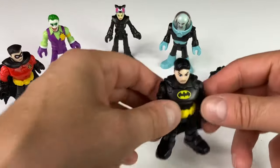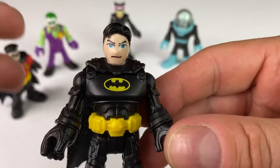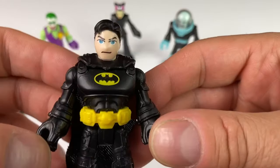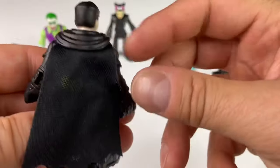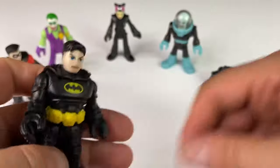And Batman with the Bruce Wayne head. Now, we've received a few of these. I think there's one in the new Blind Bag series, maybe one of the vehicles or two packs. But this one's all black with the yellow. Kind of the Michael Keaton style. Soft goods cape there. Very cool. And yeah, it comes with the cowl.